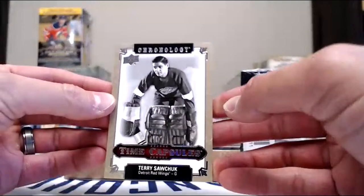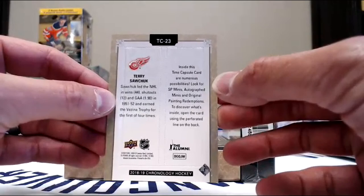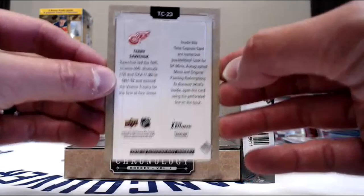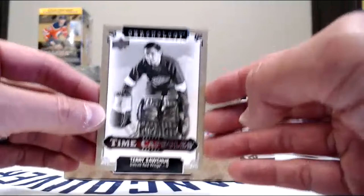So if you're unfamiliar with this, there is a compartment inside that you can choose to open. You do not have to. So there is a card inside here. So you can choose to leave it unripped or ripped. Now, if Detroit is with me live, whatever card is inside goes to Detroit, because this is the original hit. So even if it's a different team inside, this is Detroit's card, just for clarification.